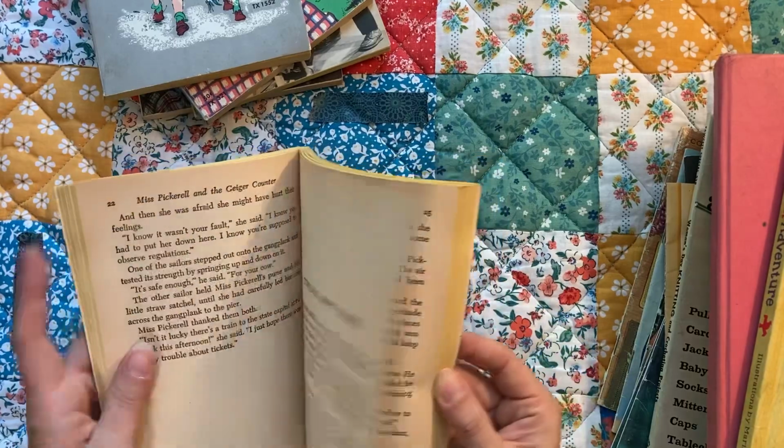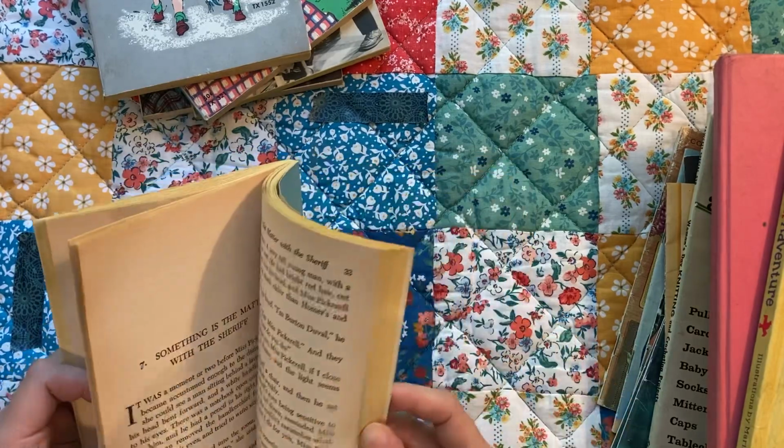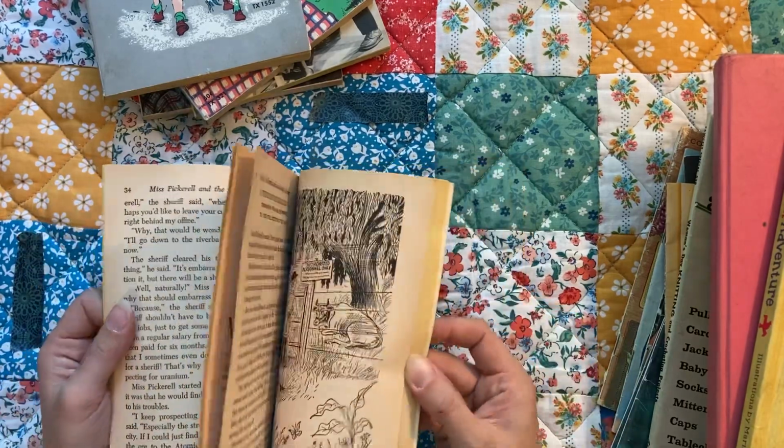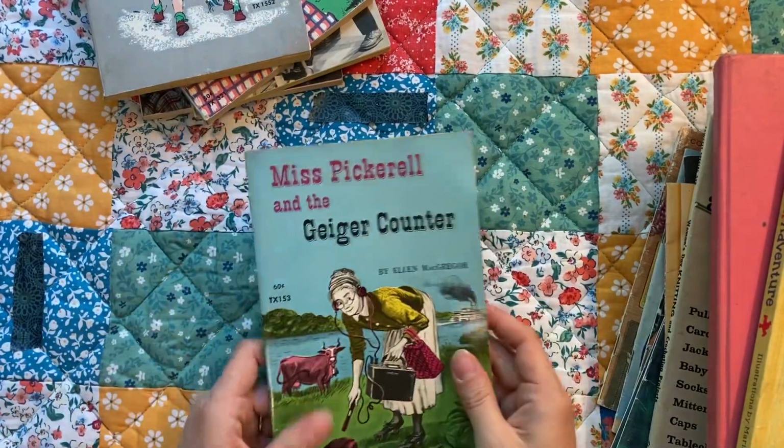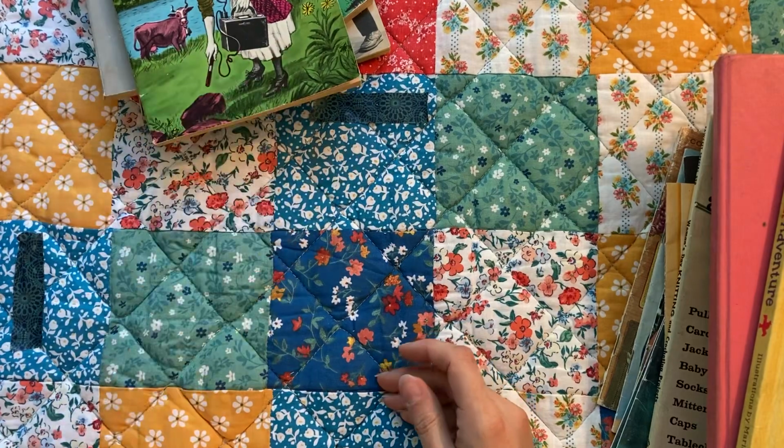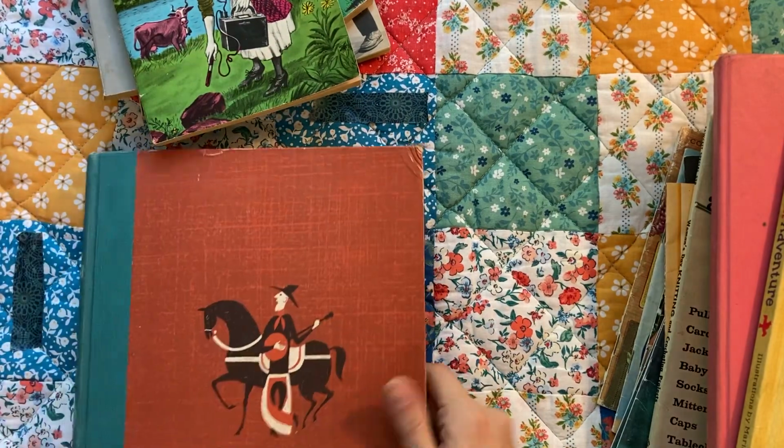It just looks like it's got to be really funny. It has to be a really funny book. Maybe we'll do this as a read aloud one night with my kids. So there was that. Couple more things.